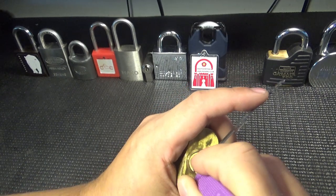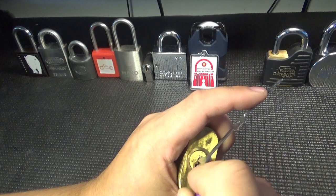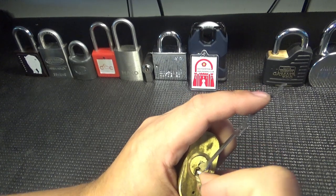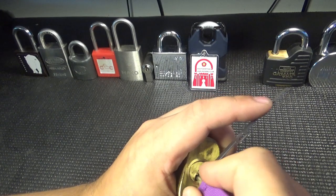Also got some SS picks from the kids from Sparrows. Those are awesome. They're actually at 15,000ths, so.